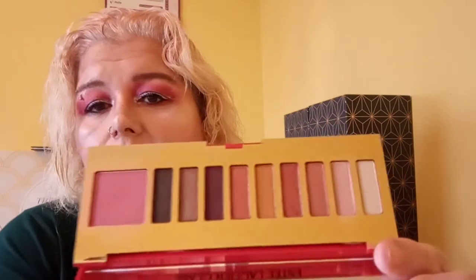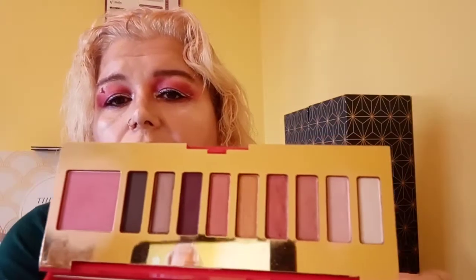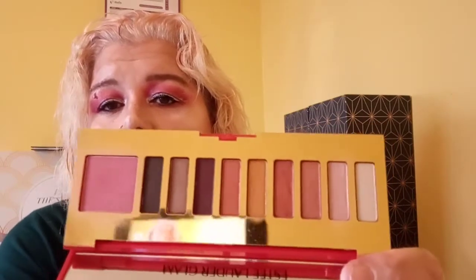Now these have to be my favourite palettes, really and truly. These are Estee Lauder. My son got me these for Christmas last year. And look at them, they're stunning. Blusher with them in beautiful shades. I have used them a couple of times, but you wouldn't even notice because they're beautiful, they're lovely pressed.